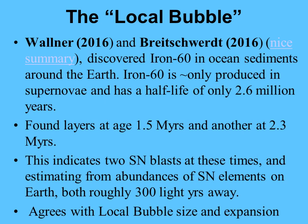Fairly recently, just 4 years ago, Wallner and then Breitschwert et al. did some really nice studies of looking at ocean sediments and discovering iron-60, a heavy isotope of iron, in the sediments. And iron-60 is only produced in supernovae and has a half-life of only about 2.6 million years. What was interesting is they found layers: a layer of this iron-60 rich material 1.5 million years old, and another 2.3 million years old.